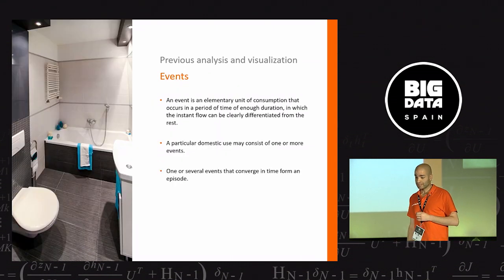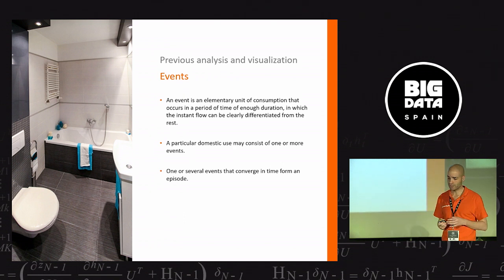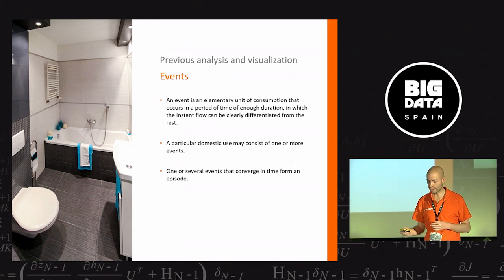An event is an elementary unit of consumption that occurs in a period of time of enough duration in which the instant flow can be clearly differentiated from the rest. A particular domestic use may consist of one or more events. For instance, the events related to appliances like a washing machine or dishwasher that have several filling cycles. Each one of these filling cycles is considered a different event. And one or several events that converge in time form an episode. Well, this is what we are saying.